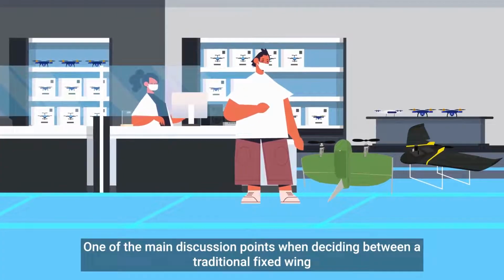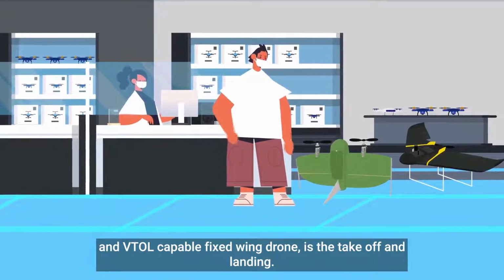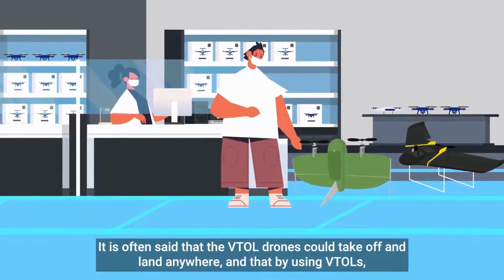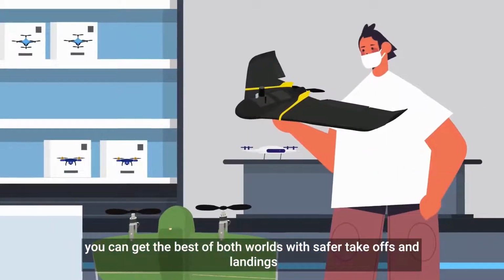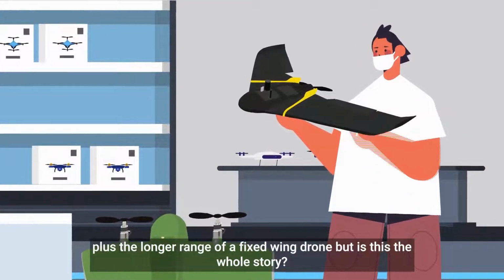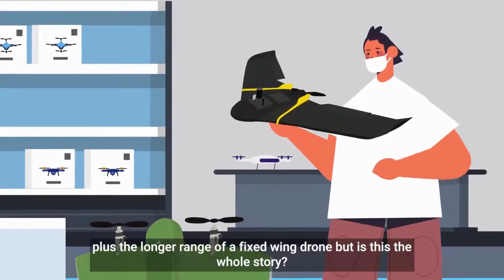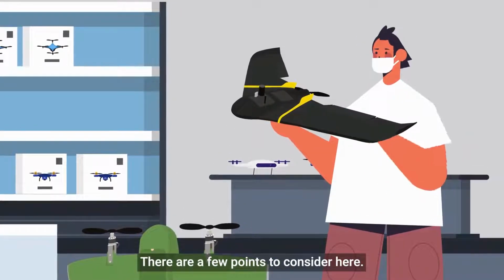One of the main discussion points when deciding between a traditional fixed-wing and VTOL capable fixed-wing drone is the takeoff and landing. It is often said that a VTOL drone can take off and land anywhere, and that by using VTOLs you can get the best of both worlds with safer takeoffs and landings, plus the longer range of a fixed-wing drone. But is this the whole story? There are a few points to consider here.